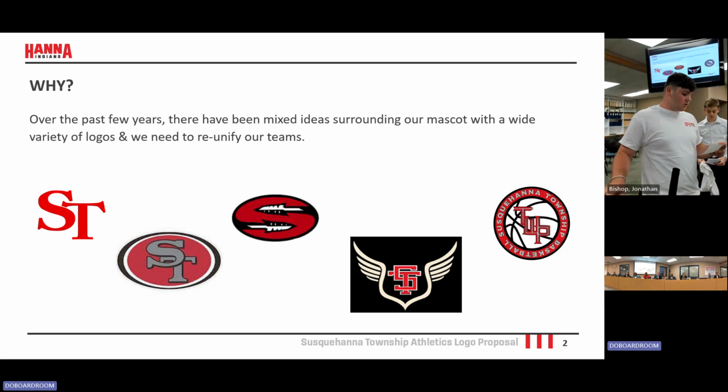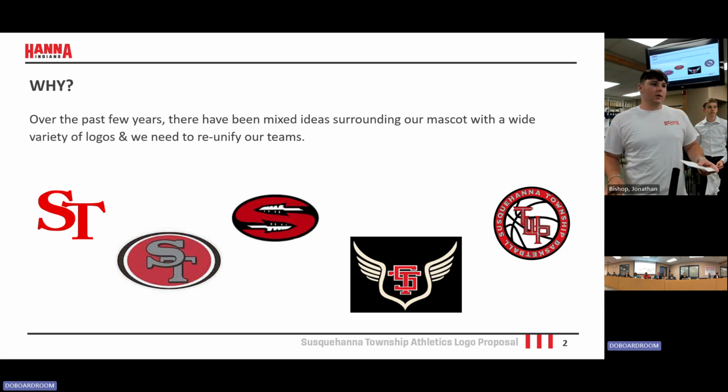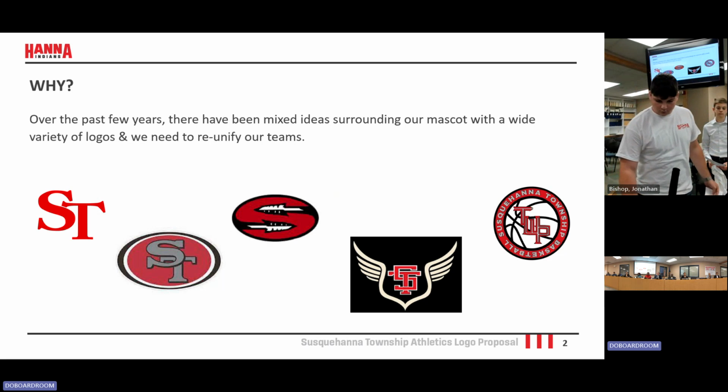So we feel a universal logo is integral in unifying our athletic department and its players and those families, as well as showing a unified front to the teams we play. Obviously it's extremely important that we, as an athletics department and frankly as a school district, represent our school, our players, and our mission the best we can to the opponents we play. And having a universal logo can do just that.